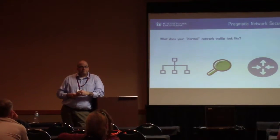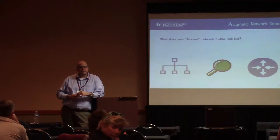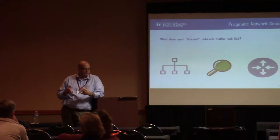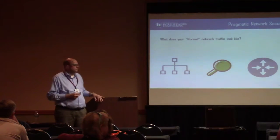That's one of those things that I bet you probably have a switch that speaks NetFlow. There are some really complex solutions out there, some really solid solutions. You don't have to start with a super expensive one. Pipe the flow data into something so you can see what it is, so you can baseline your network. It's huge to have an understanding of what your data flow looks like.